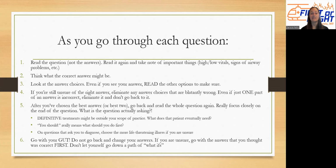But in the moment when you're at the test, if you're not really sure and you're trying to pick between two, a good strategy is to pick the one that's the most life-threatening. If you're thinking, well, it could be one of the two, pick the one that's the most life-threatening, and you're more likely to be correct.